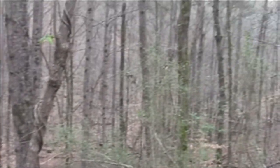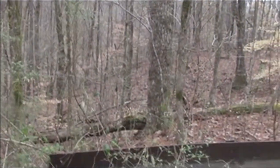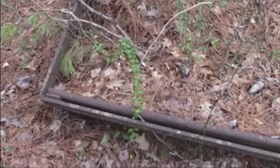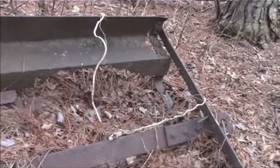Okay, we're making our way through the series of ravines right here. You can see the topography. This is some rugged country right here. But to know we're on the right track, this right here is the remains of an early 1900s steel coal mine cart. And they specifically made these for the drift mines. They were shallow. They weren't big like in the big slope mines. But this is the remains of a coal mine cart. And this is the tongue right here. You can see some of the remains right here.